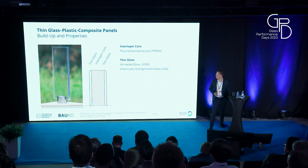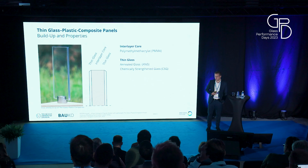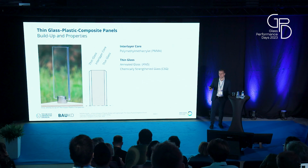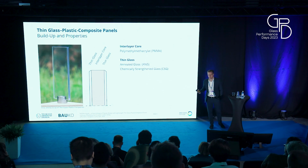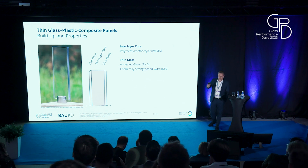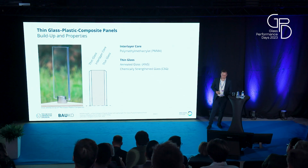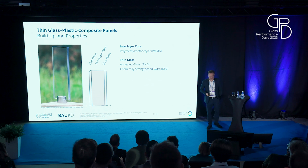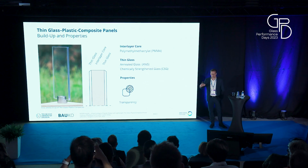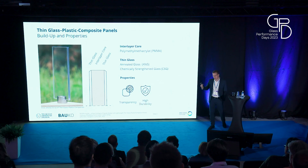But let me sum up the thin glass plastic composite panels. We have an interlayer core of PMMA, which is already applied in facade engineering as a lightweight replacement for the building industry. However, it has a low scratch resistance and also less stiffness, especially when we compare it to glass. Therefore, we use outer thin glass layers to stiffen the panel. Either we can use annealed glass or chemically strengthened glass to also increase the strength of the panel. And due to the full composite bond, we have full transparency as with conventional glass, high optical quality, we can also grind and polish the edge, and we have a high durability due to the cover layers of thin glass.